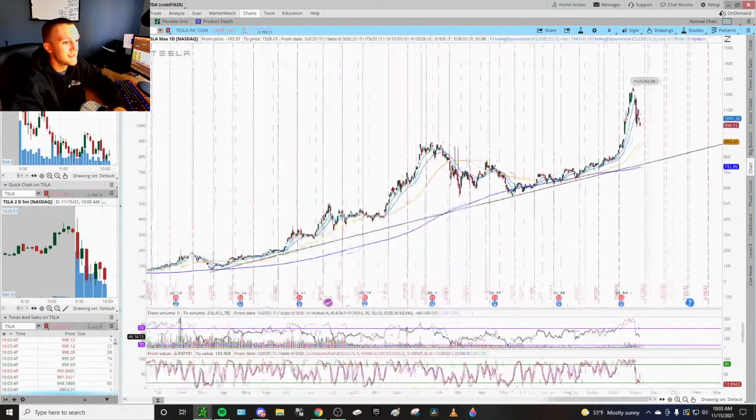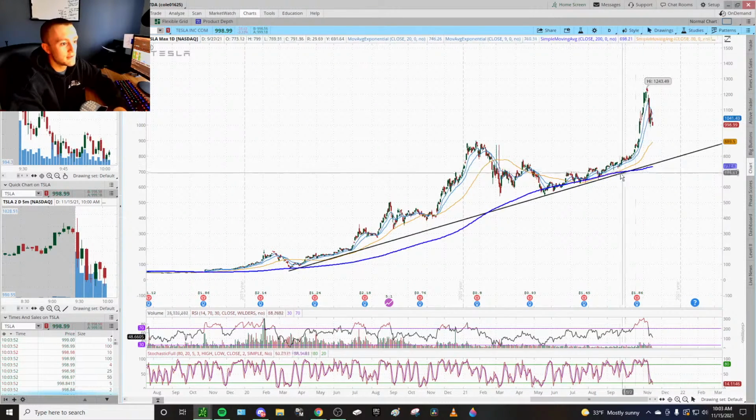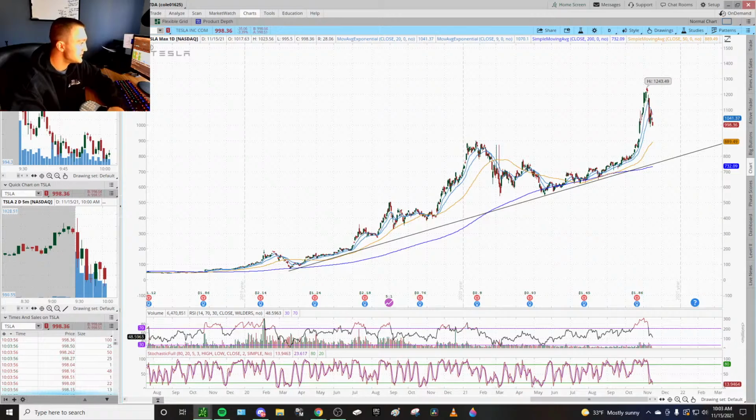Tesla is, I do think, going to pull back to this trend line or the 200 SMA again. The 200 SMA is sitting at 732.